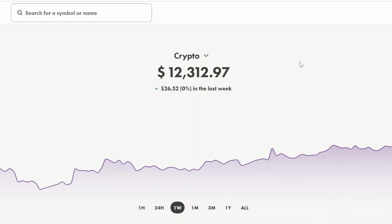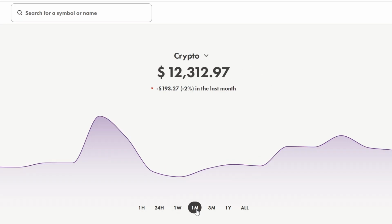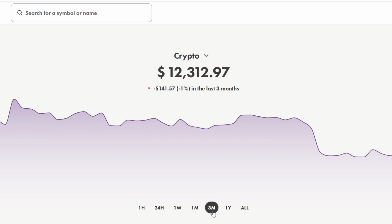Wow, I'm actually a little bit surprised. I didn't expect the crypto account to be flat this week, but the crypto account is sitting at $12,312.97, and it's actually up $26 this week. And over the last month, down 2%, and the 3 month is down 1%.